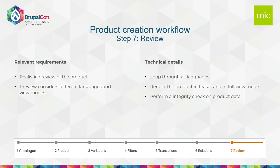Yeah, this is the last step before products go into the approval process. Actually, we do nothing special, like looping through all the languages and rendering the product in teaser and full view mode. We had to disable some buttons, like add to cart, so it cannot be checked out by accident. And what we also do is perform a high-level integrity check on this product data. Like, does the product have variations? Are there any filter options set for the product?